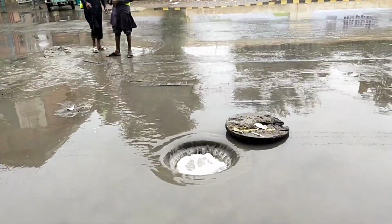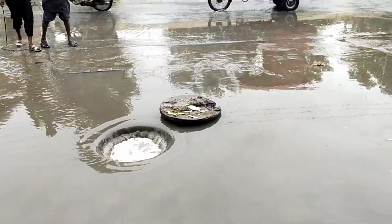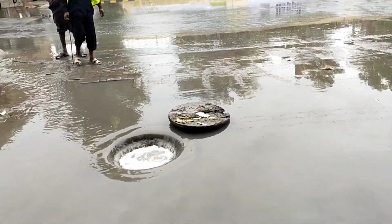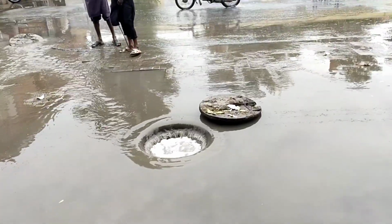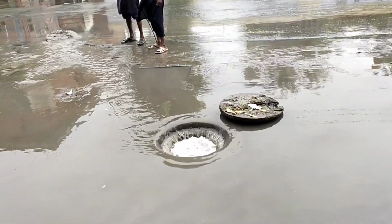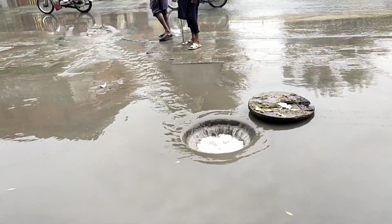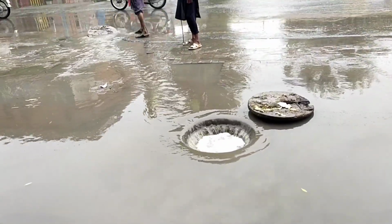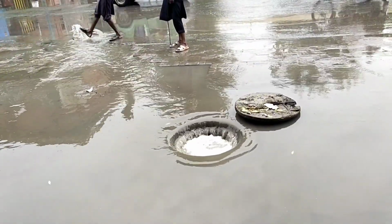Now the water is also coming from the sewer line, which is still surcharged, and the rainy water is now coming from that manhole, which is a manhole of a sewer line. Because after the rain, all the sewer lines got surcharged due to heavy load of water.